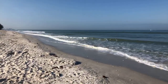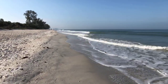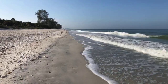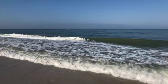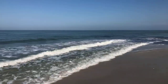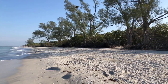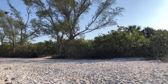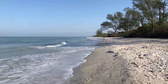It's going to be a really hot day here in Southwest Florida. Temperature's going to be in the upper eighties. Whoa, that red tide is strong out here. Looking around, you'd never know we had red tide. Look how beautiful it is out here. Beautiful blue skies. Pretty nice waves this morning.